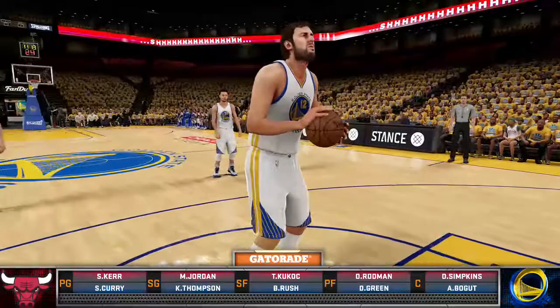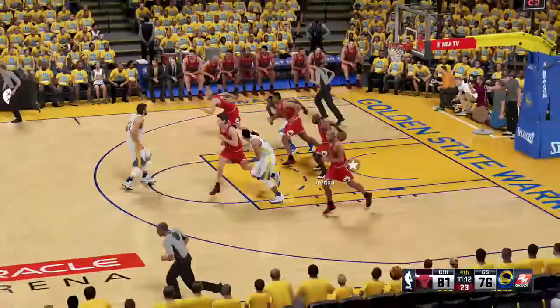Some changes for Golden State. Draymond Green, he's checked in for Iguodala. Klay Thompson comes in for Leandro Barbosa. And Curry subbed in for Sean Livingston. And the Bulls making a change here as well. Rodman's checked in. Kukoc kicks to Jordan.